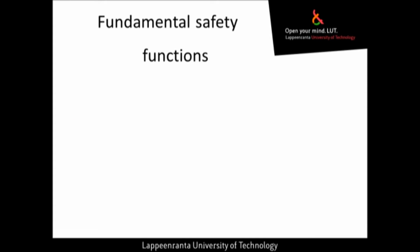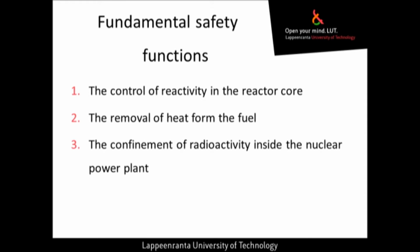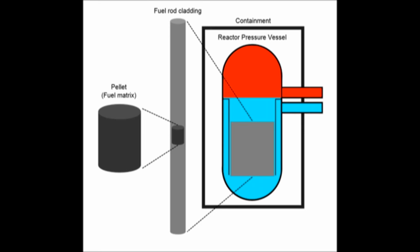Safe operation of nuclear facilities poses a number of challenges. In nuclear power plants, the three fundamental safety functions are control of the reactivity in the reactor core, removal of heat from the fuel, and confinement of radioactivity inside the nuclear power plant.